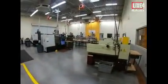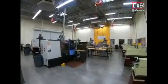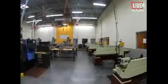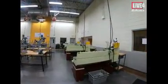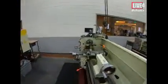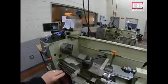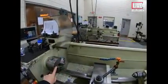Okay, so this next program is our precision machining program. So this is another 2-year program, and this program is actually only located at this campus. So precision machining takes a piece of metal and uses a specialized machine like this one. So students will put a piece of metal in here, and this spins really quickly.